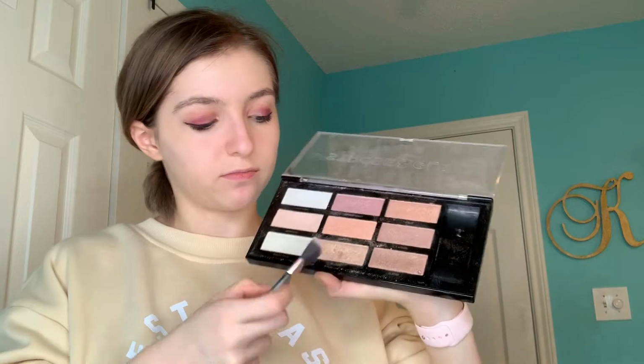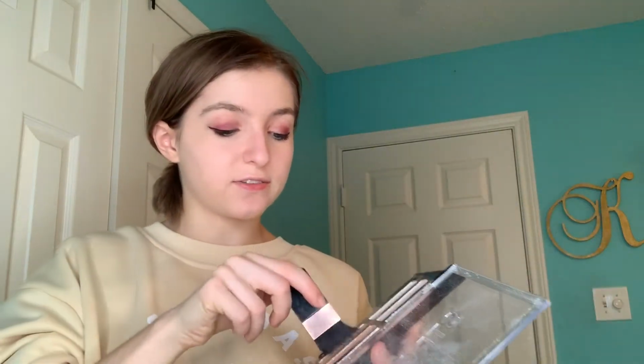I highlight with this Strobe and Glow palette. And I'm going to use Glaze, which is the bottom middle color. And it's very golden and pretty.